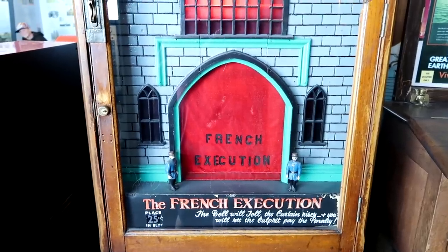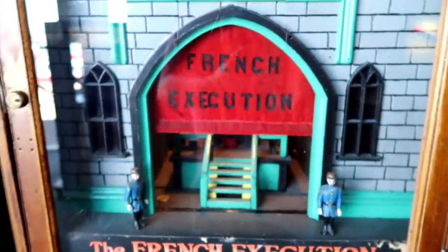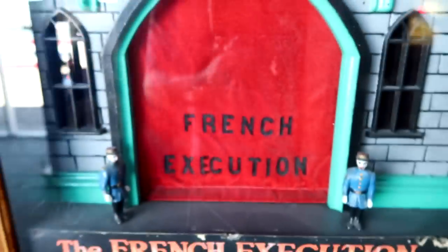And here we have yet another execution. The French execution, to be more precise. Oh, we got a guillotine this time. We got the priest there. Oh, priest says, sorry, you lost your head.